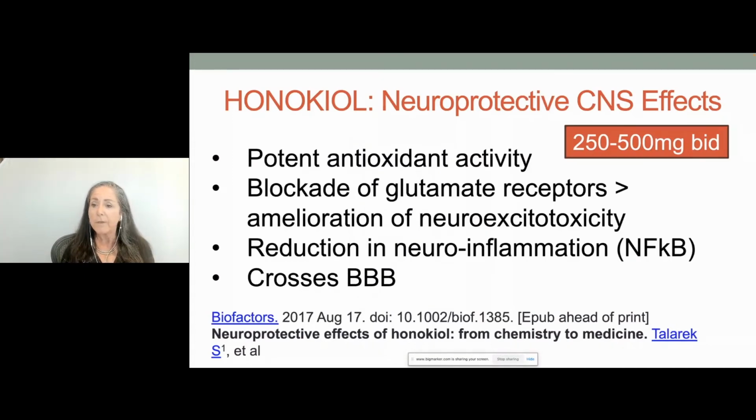So 250 milligrams to 500 milligrams twice a day. There's a couple of products of pure honokiol that are available from professional companies, so you can find it easily. And so you'll get this antioxidant protection. You'll also get a blockade of glutamate cycling in the brain, and that's an excitatory substance that causes overstimulation and anxiety and oxidative stress. And then you get this reduction in neuroinflammation. And the beauty is that the honokiol actually can cross the blood-brain barrier. A lot of phenols can. And so we get this therapeutic effect in the brain.